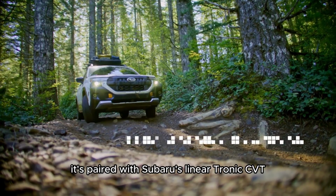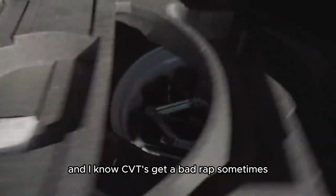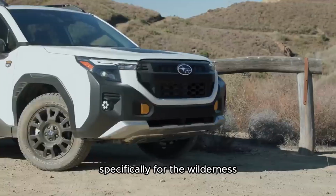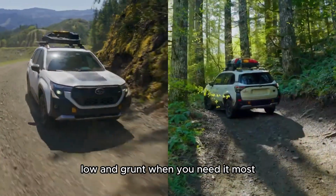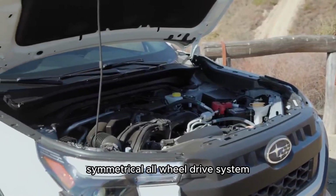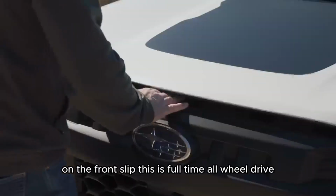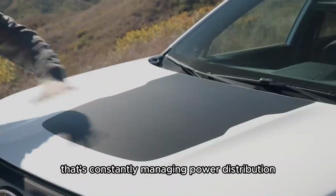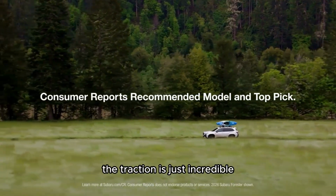It's paired with Subaru's Lineartronic CVT, and I know CVTs get a bad rap sometimes, but this one has been revised with a shorter final drive ratio specifically for the Wilderness. What that means in real-world terms is better low-end grunt when you need it most. And of course, you get Subaru's legendary symmetrical all-wheel drive system. This isn't some part-time system that sends power to the rear wheels when the front slip. This is full-time all-wheel drive that's constantly managing power distribution. Combined with those Yokohama Geolandar tires, the traction is just incredible.